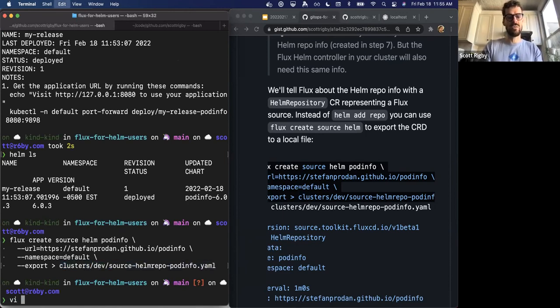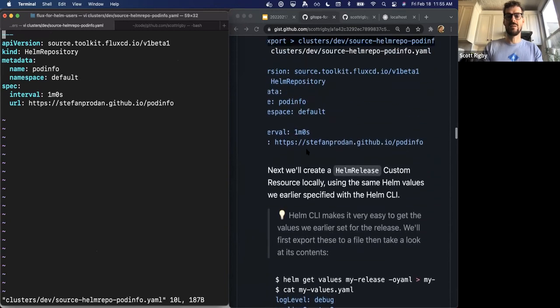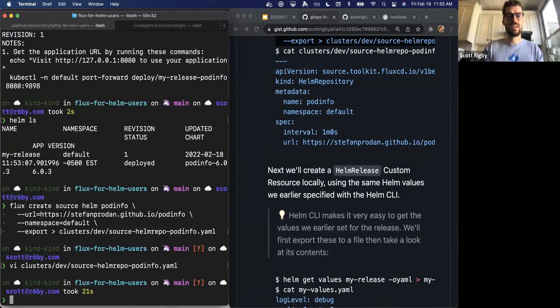Okay, so let me show you what that looks like. And this is it. The gist shows you ultimately the same. And this is really just the information about the Helm repository. There are several different types of sources for a Helm chart with Flux. This is just using the most popular one, a Helm repo. There's also a folder in Git, or a Git source itself. So you can have a custom Helm chart inside of your Git repo, and that will work.